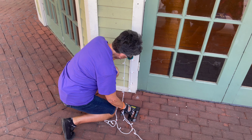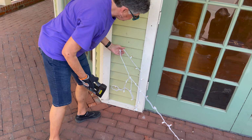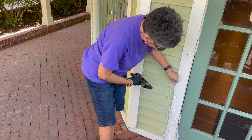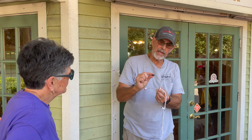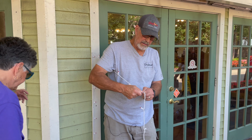Sometimes we'll use extension cords to get from the power source to where we want to start. The other thing is we can't have lights showing in places we don't want them to be. So we basically take a little plastic cap and we slide it on the bulb.